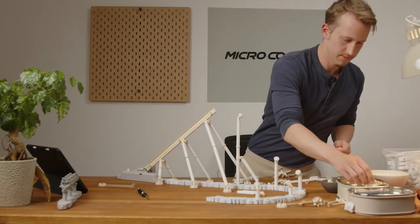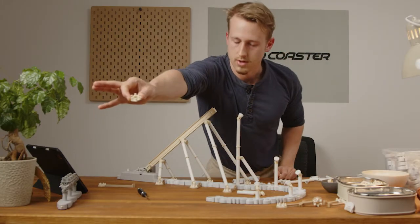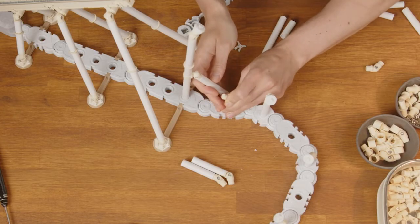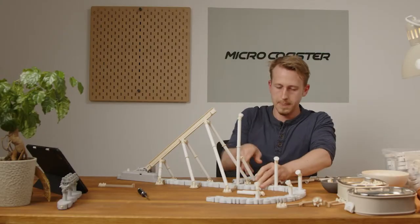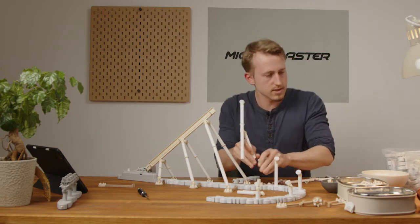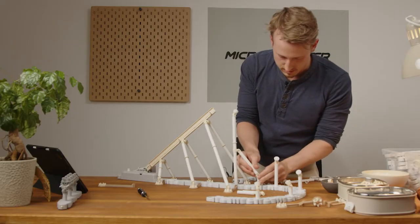We also have these models. You saw them. And I just wanted to add them because I think it gives the whole structure more depth, it gives the whole structure more coolness. So we just connect this here. Yeah. I think this is one of the older models that's a little bit more tight to plug.